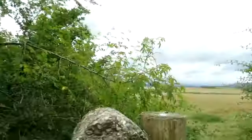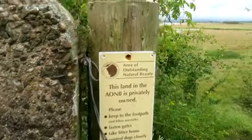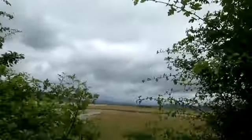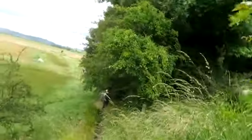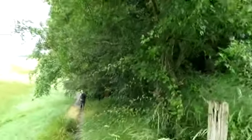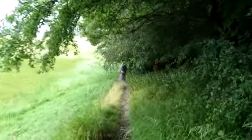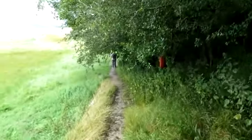And now we're just coming off the old railway onto this area of outstanding natural beauty. And it certainly is. It's beautiful down here. It's down this little path that's taken us down. Butterflies, all sorts. Down towards, it's almost a sea wall, a river wall, anyhow, a breakwater. And we're heading down here, right down to the coastline, right down to the shoreline.